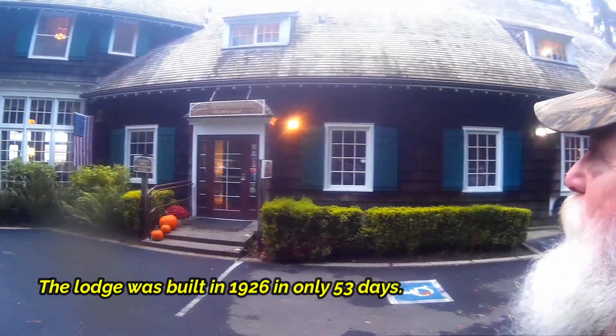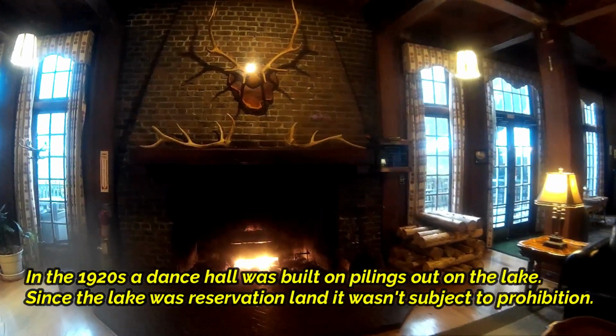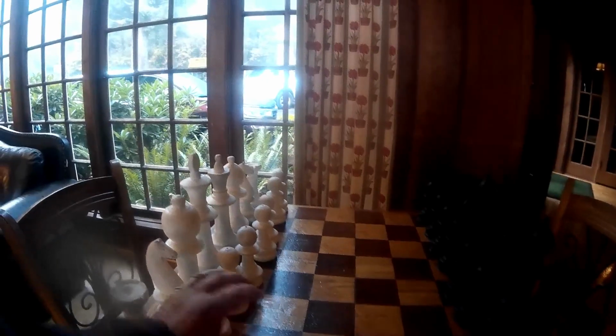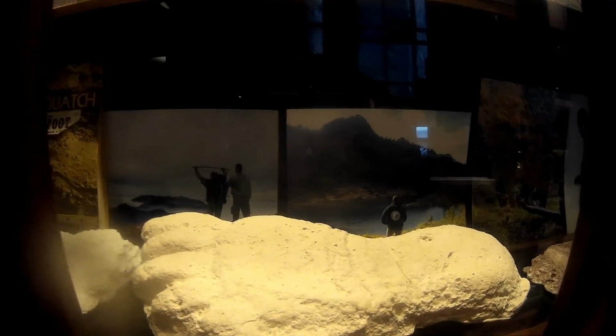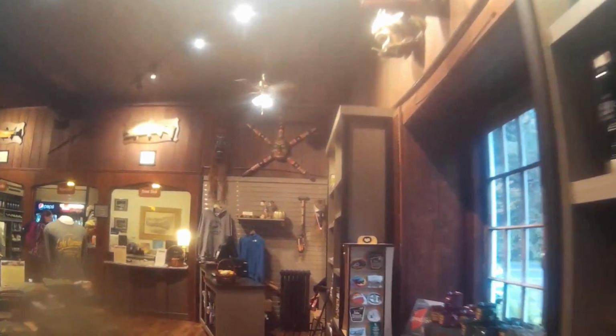Here we are, friends, at the Lake Quinault Lodge. Isn't this a lovely lodge? Love these beautiful big fireplaces. Beautiful. If you like playing chess, you can win in a really big way for the size of those chess pieces. Here is the West Wing. Ooh. Look at this. Bigfoot research. Wow. The size of those casts of apparently Bigfoot impressions. Wow. Oh, what a beautiful front desk area and gift shop.